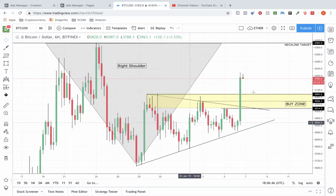Since I'm in here, I don't see any sense in getting in here. If I did get in here, I'd move my stop loss right up under this buy zone. That way these profits are protected up to here. And then when I get up and above this buy zone, I'll move my stop loss up and above here and let it get to the target. So I'll have two entries. But I think I'm just going to leave my entry in from here and let it leverage this way all the way to the 4,400 region.